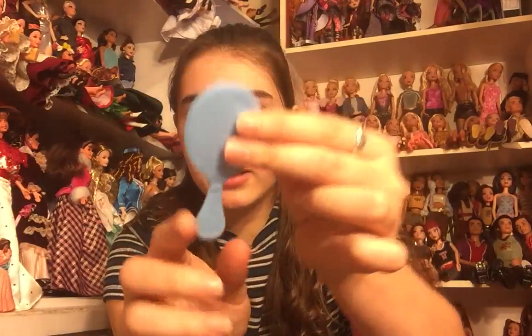So there are a lot of brushes. There is this blue one. It's got like a little design on the handle. I don't think it's Barbie though. And then we have this really pretty comb that reminds me of like a little mermaid. This one is very pretty. It's got shells and like stars on it.